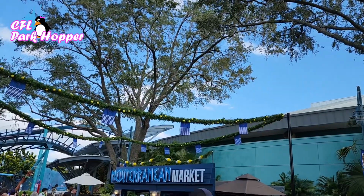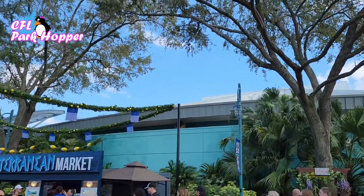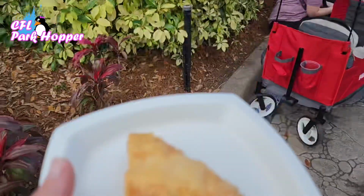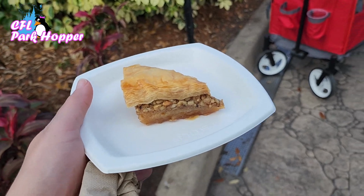So I stopped here at the Mediterranean market. This is right by the Mako entrance, or the Nautilus Theater, which is this building. And I got some dessert. I got the baklava. So I'm looking forward to tasting this. Let's give it a try.